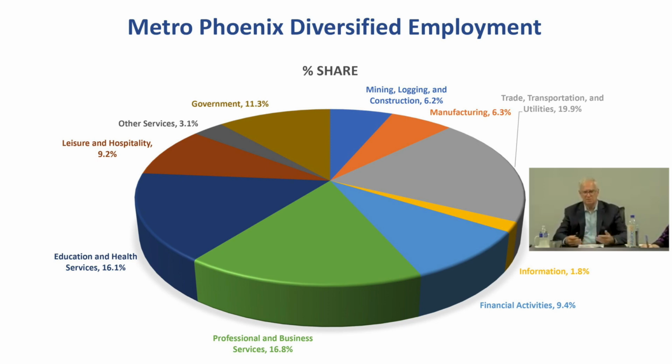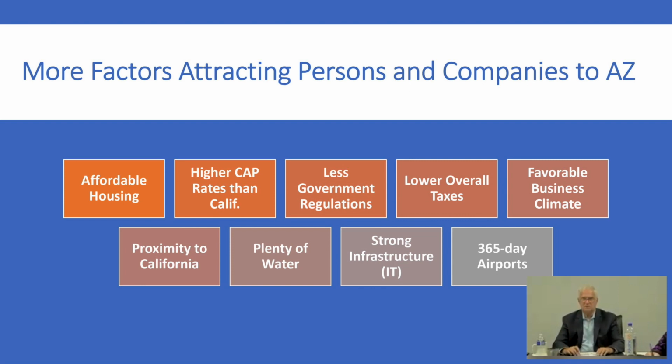So with company support and help, he was able to grow companies and therefore population centers in our area. So factors that are bringing people into US. We have affordable housing. I know it's going up. We'll talk about that in a second.